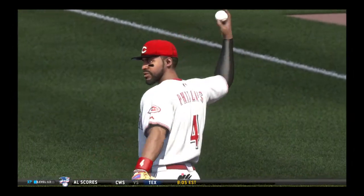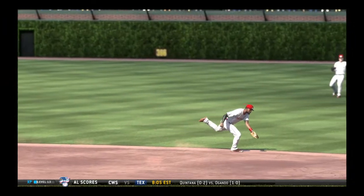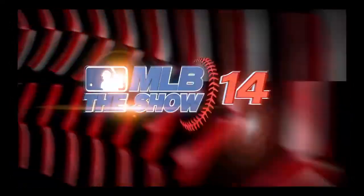And you know, against a lot of second basemen, this is going to be an infield single. But watch how he fields this thing and then maneuvers his body into a good throwing motion and unloads it quickly to get his man.